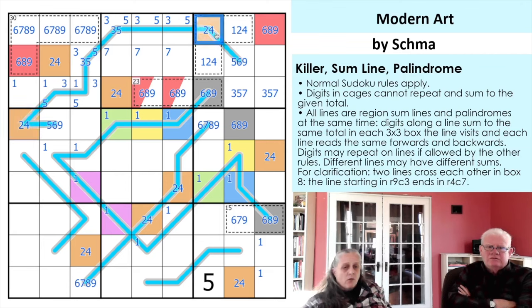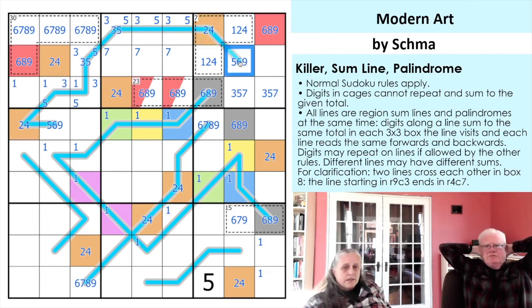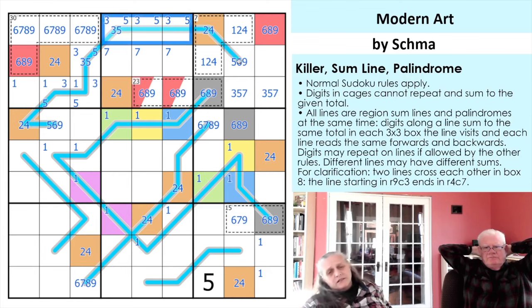So if this is a 4, 4 with a 6 would put a 2 in here. Which 4 with the 7 cage. With a 9 can't happen. 4 with a 5. We need a 1. Oh yeah, that doesn't, never mind. Okay.